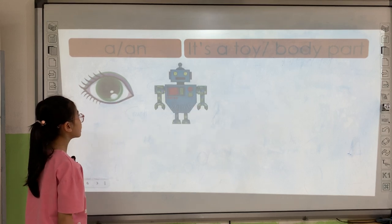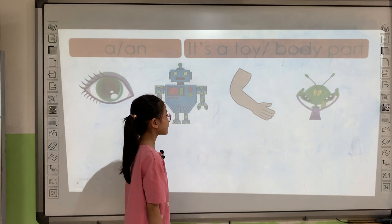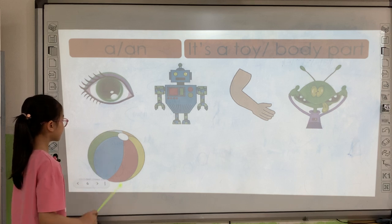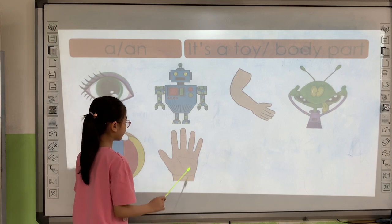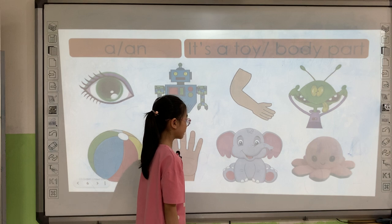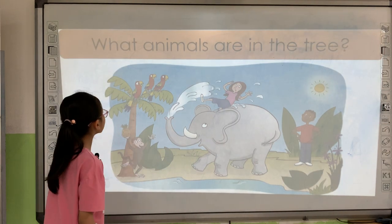It's an eye. It's a robot. Good job. It's an arm. Good. It's an alien. Next. It's a ball. Good. It's hair. Good. It's an elephant. Good job. And it's an octopus. Good job. Okay, tell me, what animals are there in the tree?